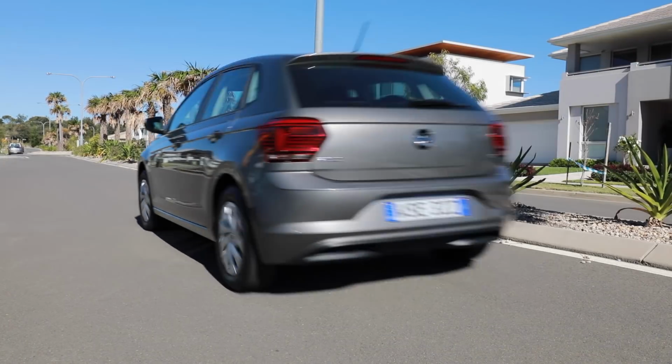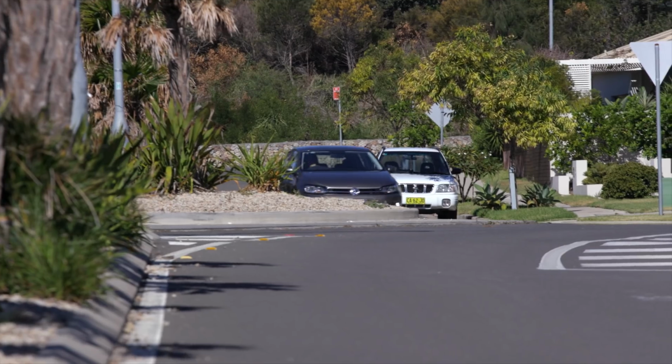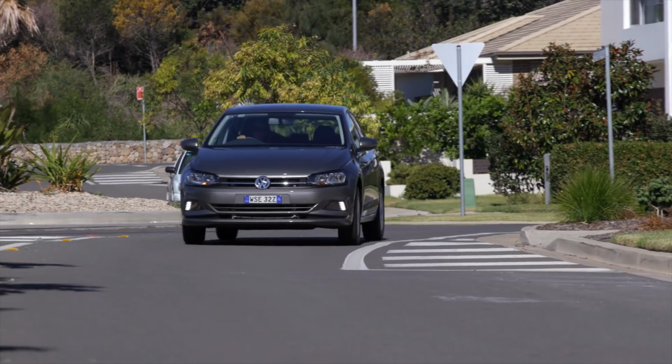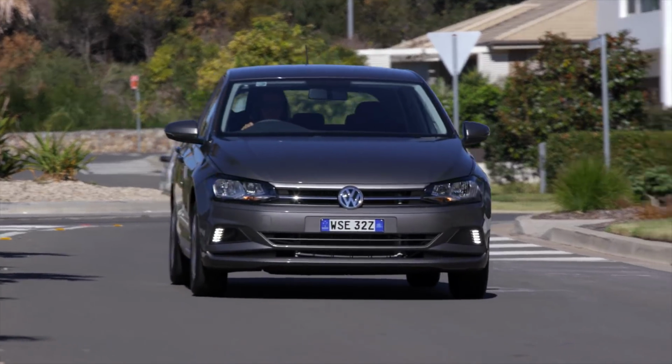But the size would bother me if I was going on a long road trip. I'm just a bit of a chicken with big roads, big trucks whizzing by. I want more size in my car if I'm going to drive interstate. But as a second family car, the Polo would work fantastically.